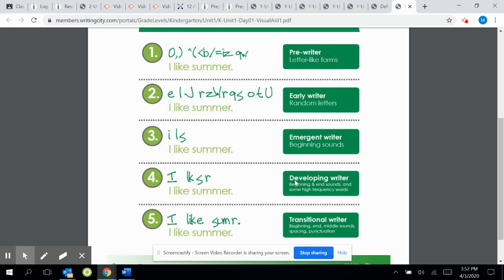And then this is when they get to be a little better writer. This is called a developing writer. And they're starting to hear the beginning and the ending sounds of words. And they might know some high frequency words, but look, this is how they write I like summer. I like summer. Like that.